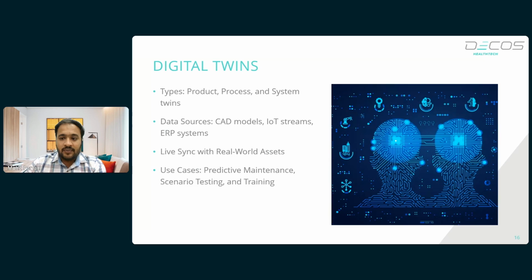Digital twins also enable cross-functional alignment. For instance, Operations can simulate maintenance windows. IT can test data systems. And finance can model cost impacts, all using the same tool. This breaks silos and allows for better, faster decisions.